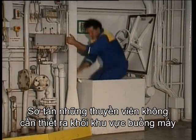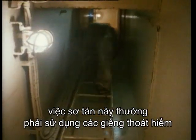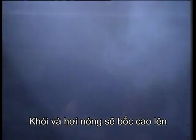Evacuate unnecessary crew members from the machinery space. From the engine room, this will often involve using the escape trunking. Use the protected escape route rather than the normal vertical routes. Smoke and heat rise, creating greater dangers the higher you go.